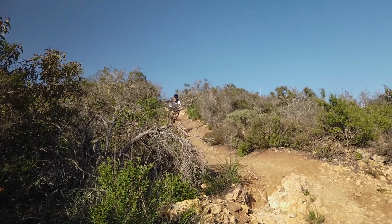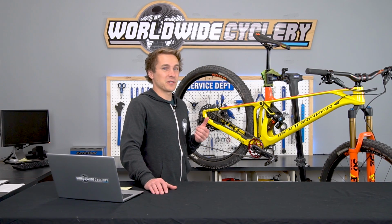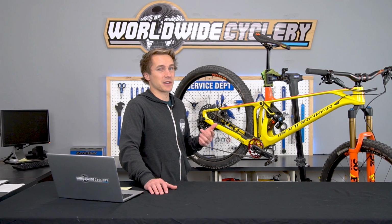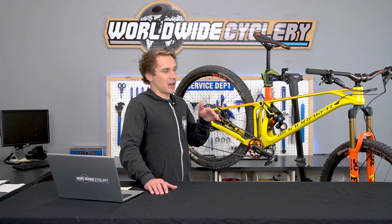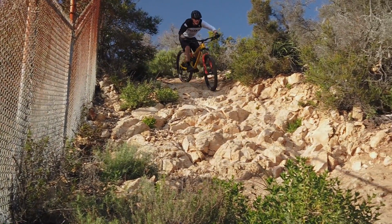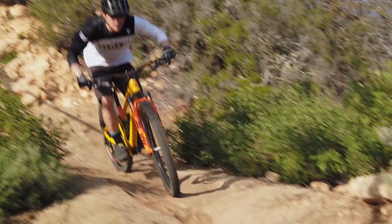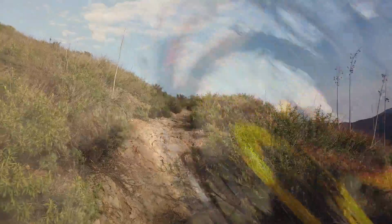Otherwise, it was smooth, it was plush, it was supple off the top, and that zero suspension system that Mondraker uses, although it can kind of look like a traditional 4-bar, it actually feels a heck of a lot different once you ride the thing. It pedals better and it definitely descends better, especially in that, I would call it, high speed mid-stroke stuff. That's where this bike really shines, when you're just flying down a trail. Nothing where you're getting super hard G-outs, but just that mid-stroke stuff, that's where this bike just flows.